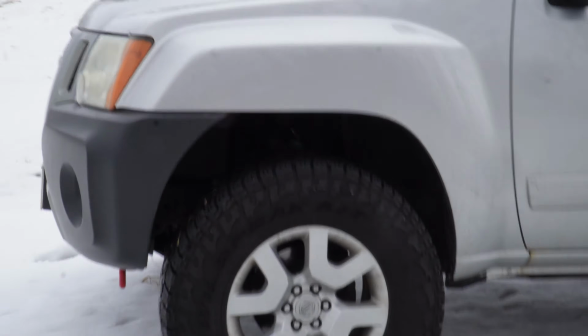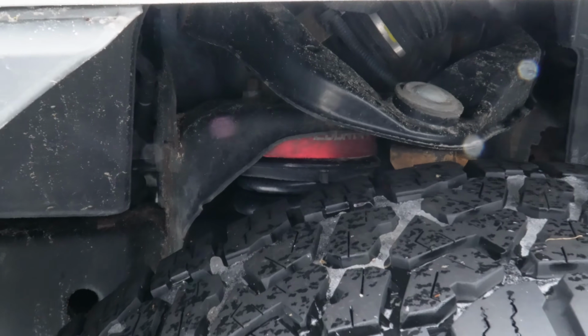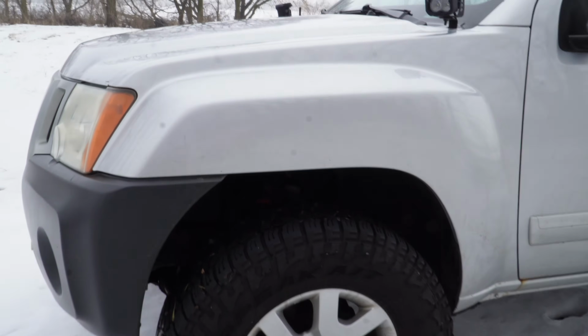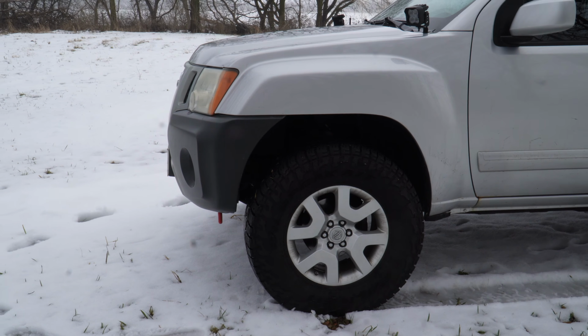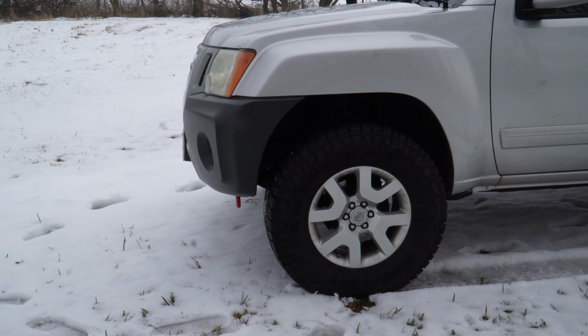To fit those in there, we just put a puck lift in. I don't know how well you can see it, but it's a Rough Country 2.5-inch puck lift with a shackle in the back, which rides perfectly fine. I don't do a ton of off-roading. It was more just to fit the bigger tires on there. For your normal trails and your Forest Service roads, it's more than enough.